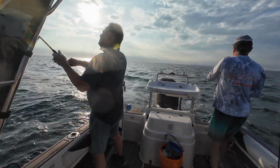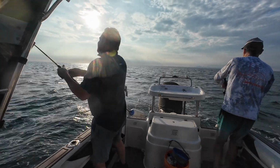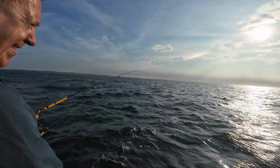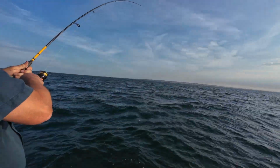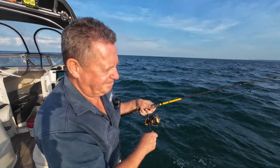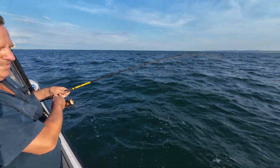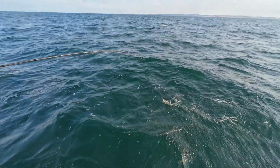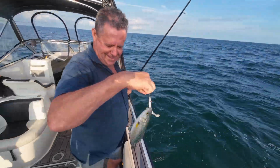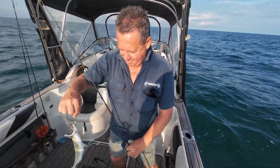At this stage, I did drop a hard body lure as well, and guess what? That one worked just as good. The salmon wasn't very big, but it is lots of fun on a light rod. So, as you can see here, Mick had a ball. He was enjoying every moment.